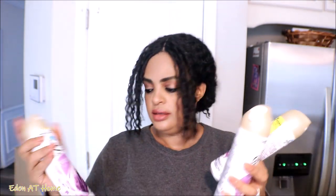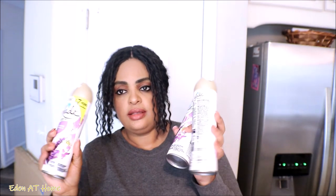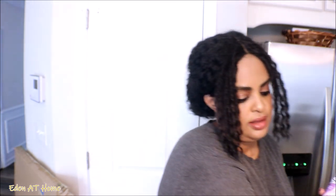The vanilla lavender, it's my favorite. It's by Glade. Okay, guys, and then I got a Glade bathroom spray. This is vanilla and lavender. That's my most favorite scent.